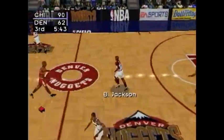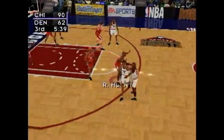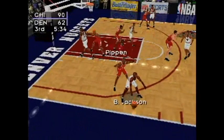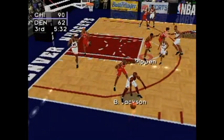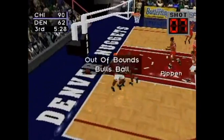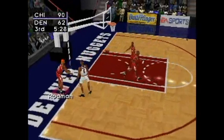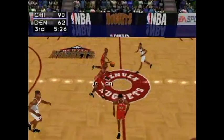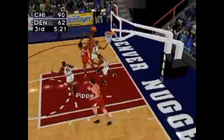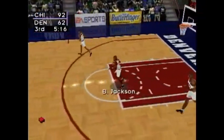Inbound pass to Jackson. From the left side to number one. To Jackson. From the left side to Garrett. Out of bounds. Bulls ball. Inbound pass to number 23. From center court to Pippen. Fakes it with the short pop. Inbound pass to Jackson.